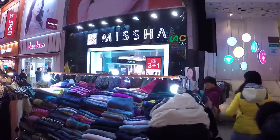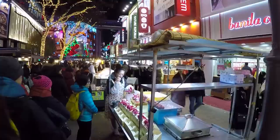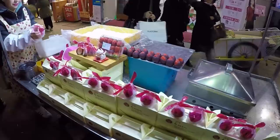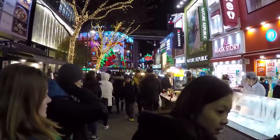So our misa. Here we are with mochi again, so things are getting kind of repetitive. Yeah, I think some of these vendors work for the same company. And those little bags are so cute. So they have one stand set up down this way and another one set up in a different area.